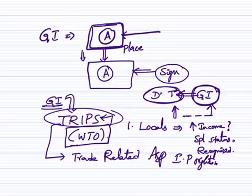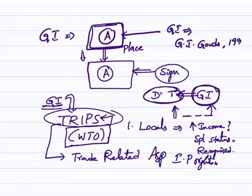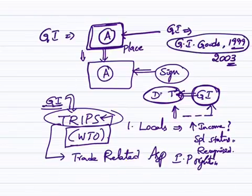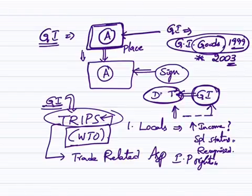To implement TRIPS mission for GI, we have the Geographical Indication of Goods Act of 1999, which was implemented in the year 2003. Under this particular act, the geographical indication status is accorded. Here we need to remember that it is only for the goods, not for the intangibles. In our prelims examination, they may ask this.